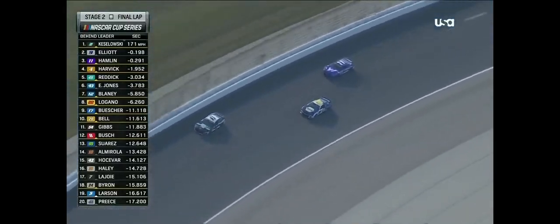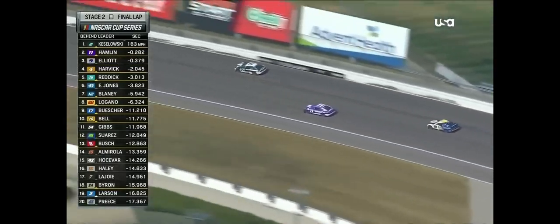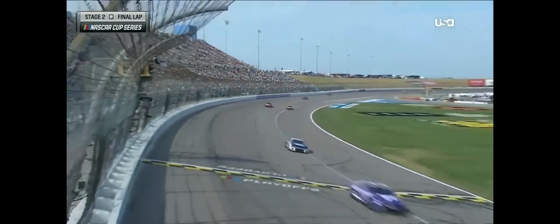Chase goes to the middle of the racetrack. Denny's going to fill that hole in the top. Big speed here by the 11 down the back straightaway. He'll clear easily into 2nd place. So now what does he do? The final turn of stage 2, down to the bottom of the racetrack. Hamlin 2 car lengths away. Not enough momentum for Hamlin as Keselowski is going to win stage 2 at Kansas.